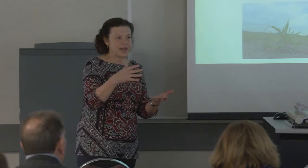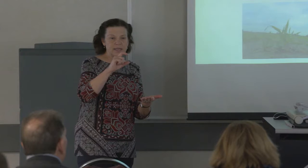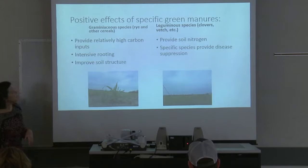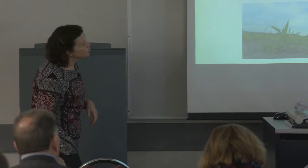They still have that layer of vegetation that can keep them up off the soil and provide a barrier for some soil-borne pathogens. They also have intensive rooting, and that helps improve soil structure. So leguminous species, though, have different kinds of benefits.